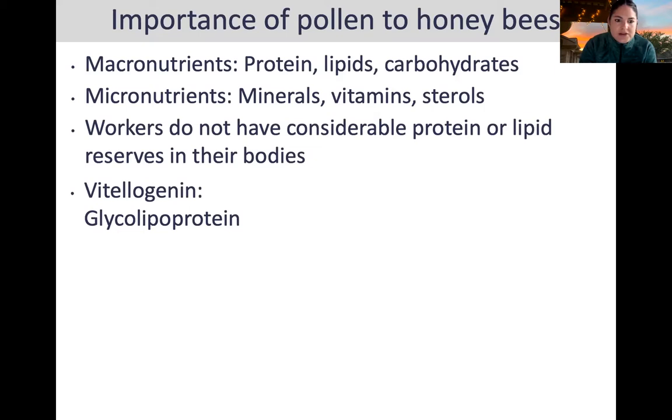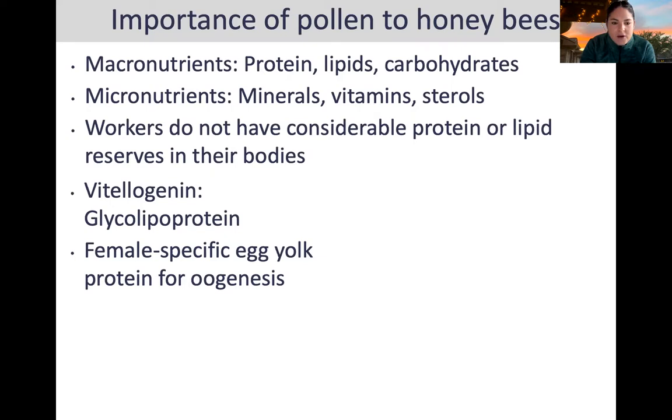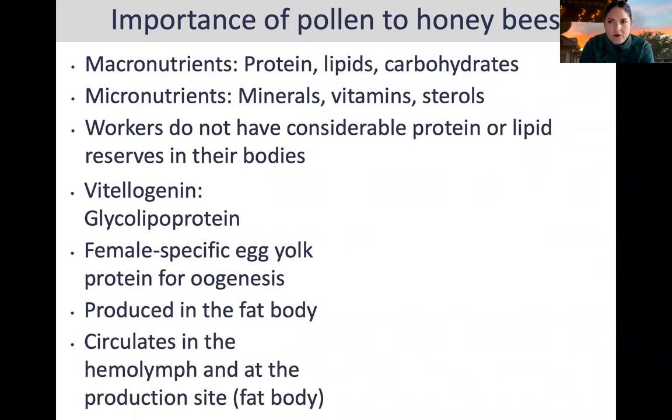Especially because they need to increase the production of vitellogenin, which is a glycolipoprotein, which is female specific, and it's an egg yolk protein for oogenesis or the production of eggs. For example, honeybee queens have to have high levels of vitellogenin during egg laying. And it's produced in the fat bodies of honeybees, and circulates in the hemolymph or the blood of the honeybees from the production site, which is the fat body.